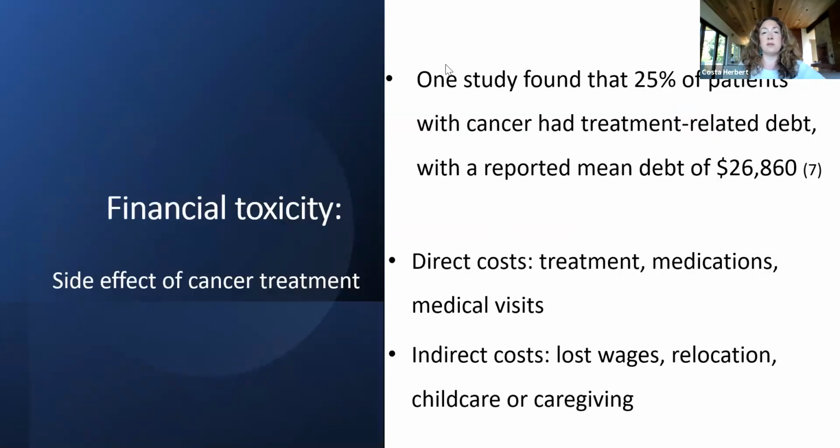So financial toxicity was something we touched on earlier, but something that is huge. One study actually found that about 25% of cancer patients had debt related to treatment, with a mean of about $26,000. So a very significant amount. We think about the direct costs, which are the treatment itself, the medications, the medical visits, the transportation, but there are indirect costs as well. So lost wages, relocation. We have patients move to Seattle all the time to receive treatment if they're not local. If they have young children, they often have to hire help with the children, or if they don't have a loved one that can take care of them, they often have to hire a caregiver. So there are several reasons why this is an issue.